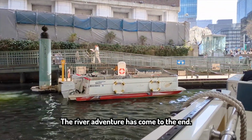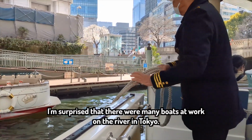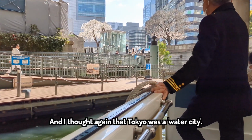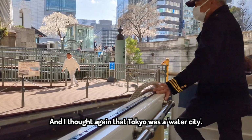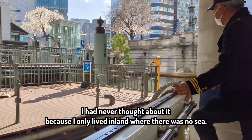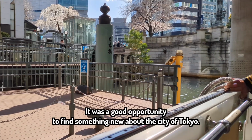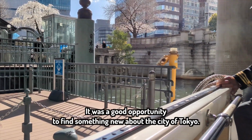The river adventure has come to the end. I'm surprised that there were many boats at work on the river in Tokyo. And I thought again that Tokyo was a water city. I had never thought about it because I only lived inland where there was no sea. It was a good opportunity to find something new about the city of Tokyo.